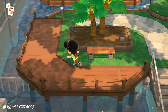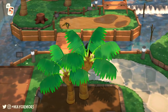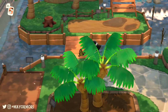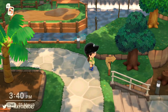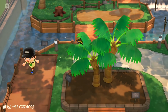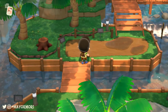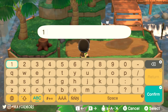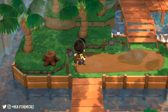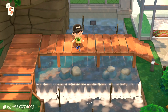Oh, is it on this? Maybe it's on this one. Oh, maybe that was already here. Why do the trees look different? Maybe it's on this one. What? I'm so confused. Oops. Keep doing that. No. So far we've only got a tiger butterfly. I love this. This is so cool.